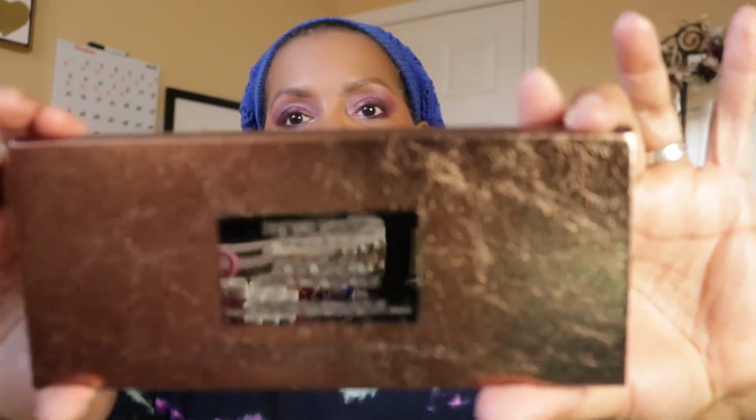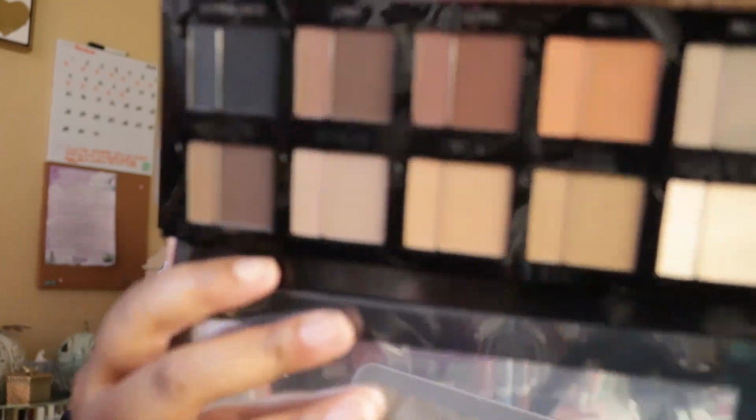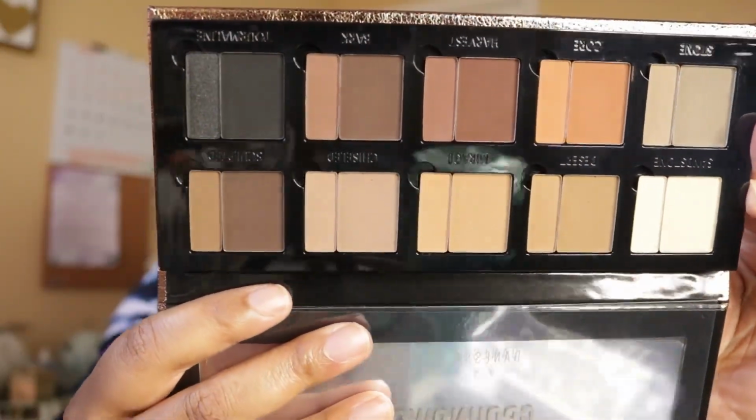And the main thing that I wanted to get from that sale, and I'm surprised I didn't really buy too much of anything from the sale this year, so I am proud of myself. But the main thing that I wanted to get from the sale was the Danessa Myricks Groundwork Defining Neutrals palette. So I did pick that up. I think this palette is normally $65, so I got the 20% off of it, and it looks like this. And this is a whole face palette, so hope to be doing videos with this soon.